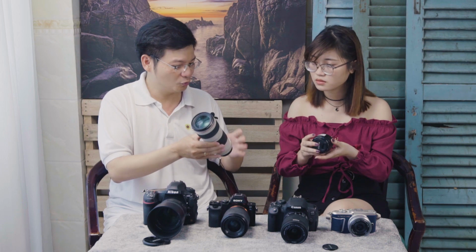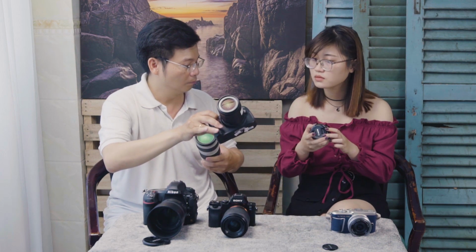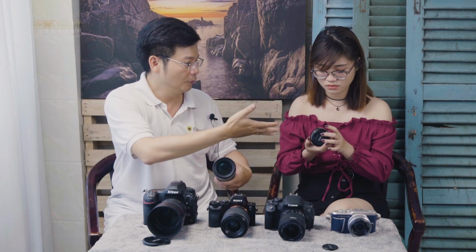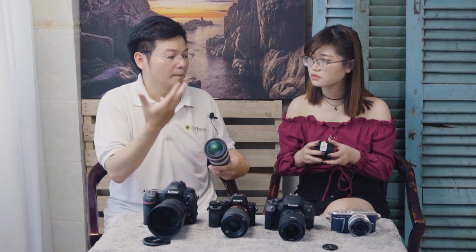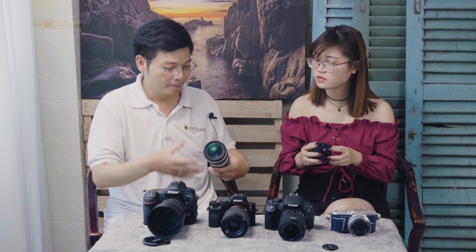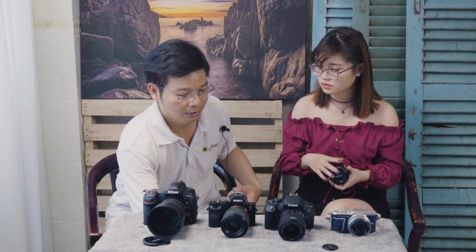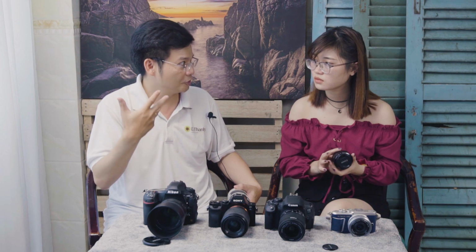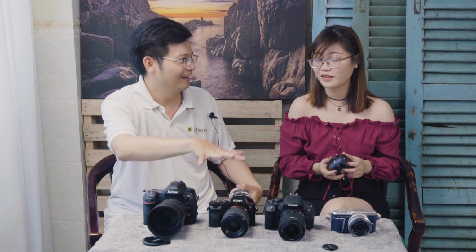This one is the nifty 50. It's quite inexpensive and has decent image quality. It's a little bit not as good as this one, but this one is a little bit expensive. So you can start with the kit lens, but soon you will move to some prime lens that has a bigger aperture that gives you a shallower depth of field. Later on, you may need some more things like flashes and other things that can light your subject professionally. So these are three things that you should consider: the form factors, the sensor size, and lenses.